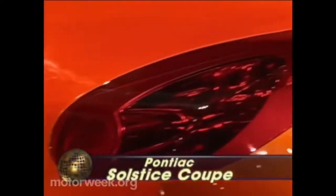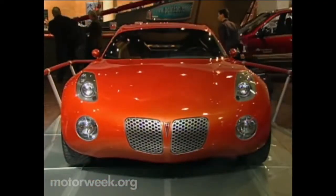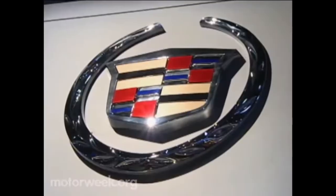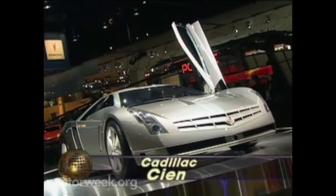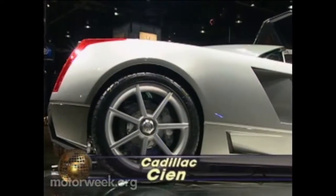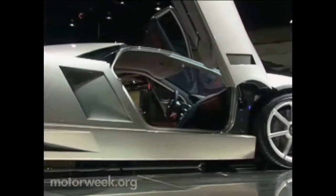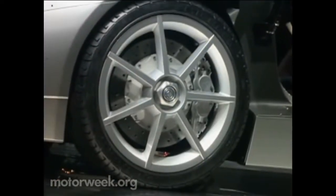Using mostly off-the-shelf parts, this 240-horsepower supercharged duet could become a $25,000 reality if the show public agrees. Less likely for showrooms, but no less intriguing, is the Cadillac CN. This mid-engine V12 supercar shapes its carbon fiber panels with Cadillac's new crisp edge styling. The 750-horsepower direct-injection 7.5-liter engine also uses displacement on demand to shut off 6 cylinders under light loads.